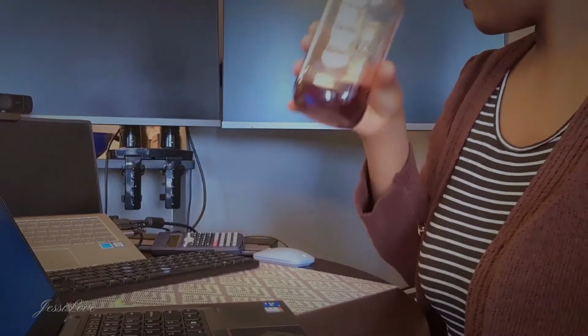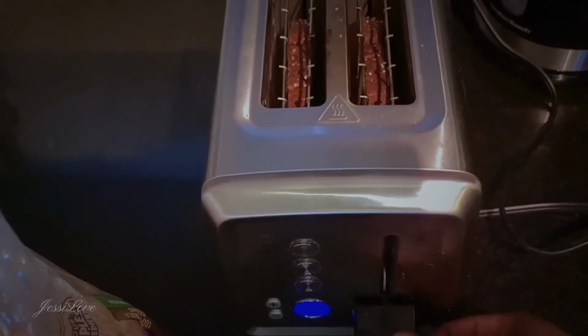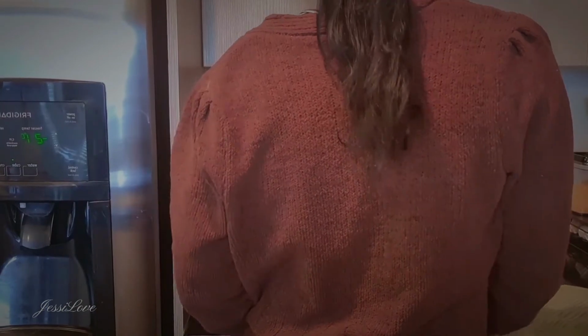It took a little while, so I decided to go ahead and check on my breakfast just to make sure nothing burns. I'm finally able to start, check my emails, and carry on with my work.